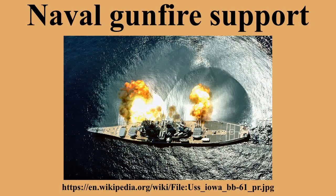During Operation Desert Storm, the battleships USS Missouri and USS Wisconsin fired Tomahawk cruise missiles along with the main battery guns against Iraqi targets in the Euphrates Delta.